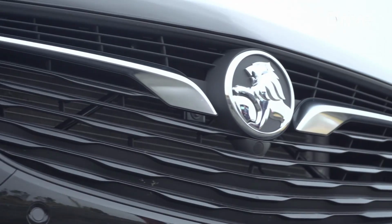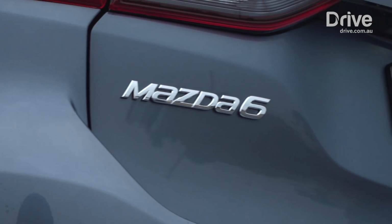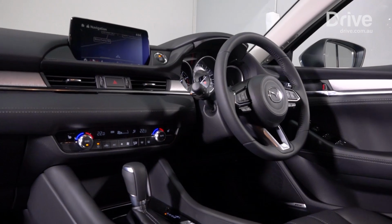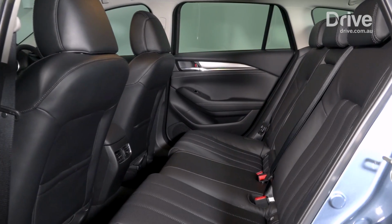Next up, let's look at practicality and presentation. Let's start with the Mazda, and there's a simple elegance to the new 6. A smart design and good quality materials coupled with comfortable seats and good space make it feel like the most premium offering in our group.